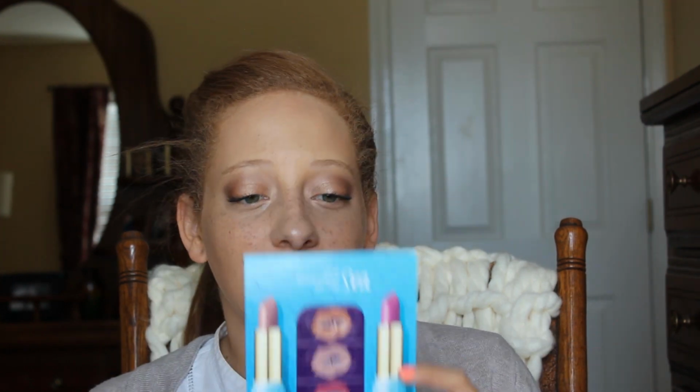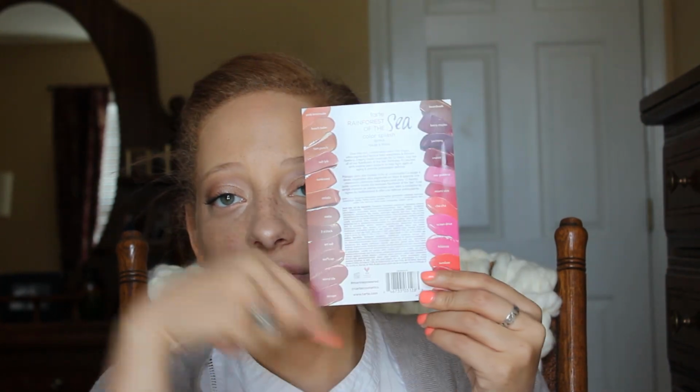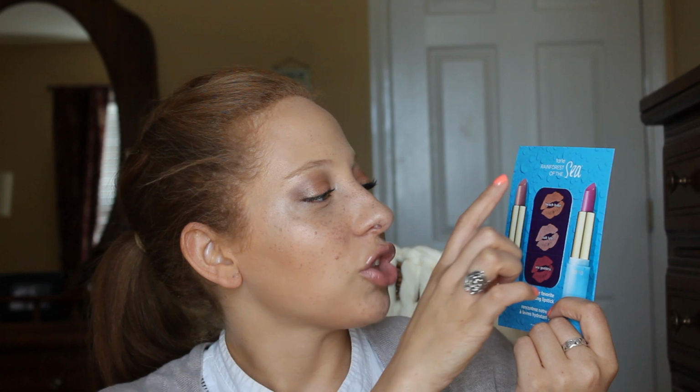And then another thing that I wanted to add, if you do spend $40 or more on the Tarte website, you do get free shipping, and then you also get a free sample. I chose as my sample the Rainforest of the Sea Color Splash Lipsticks. It comes in all of these shades right here. This sample came with 3 of their shades. We have the shade Beach Babe, Salt Life, and Sea Goddess, so I'm really excited to try that out. It's supposed to be a very hydrating lipstick.